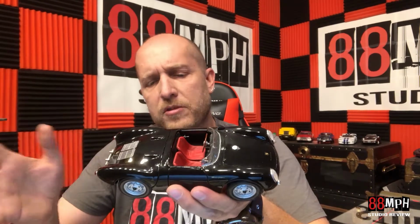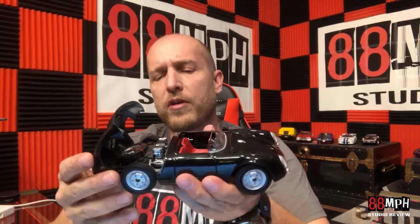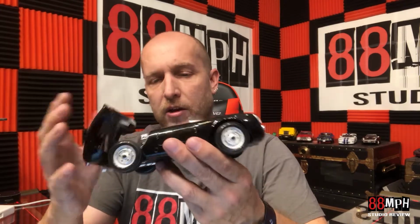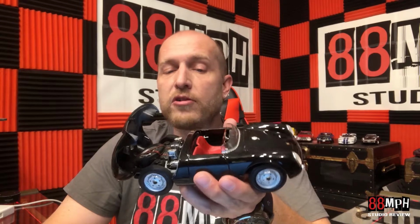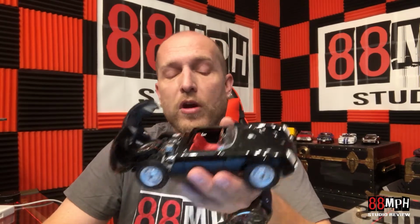Dual overhead cams, getting back to the engine a little bit, 2 valves per cylinder, and they were equipped with a twin-barrel Solex PJJ carburetor. So they had a lot of technology in these. 108 horsepower, which is not a lot. 89 foot-pounds of torque, but the thing about it, I don't know if it's a coincidence of how much it weighs in the name or not. I don't really know that.